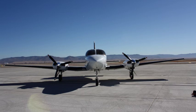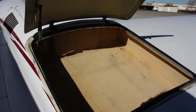Hydraulic landing gear. Lots of baggage up in the nose, in the wing lockers, which are non-pressurized. And then things like food, toys, games, computers inside the cabin. We've got wing locker storage. I think it's 200 pounds on each side.